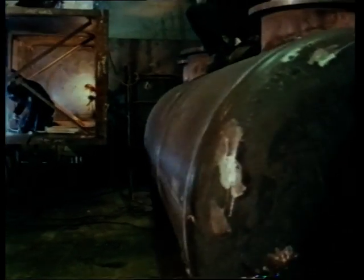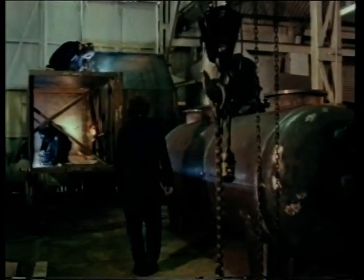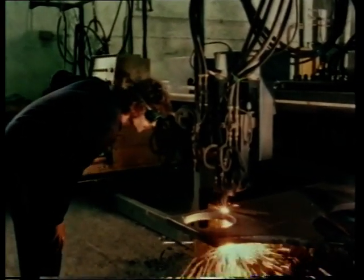The combination of a highly skilled workforce and good production facilities means that D.P.R. can make and assemble its equipment to the highest possible standards of quality for a lifetime of maximum reliability.